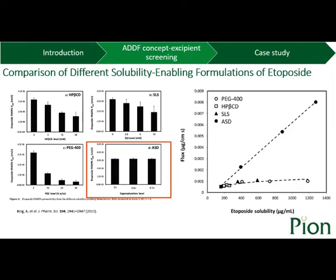If you look at the theoretical flux as a function of solubility or maximal donor concentration, the amorphous solid dispersion provides an outstanding advantage over the other formulations, as the increase in the dissolved amount actually provides a proportional increase in the flux as well.